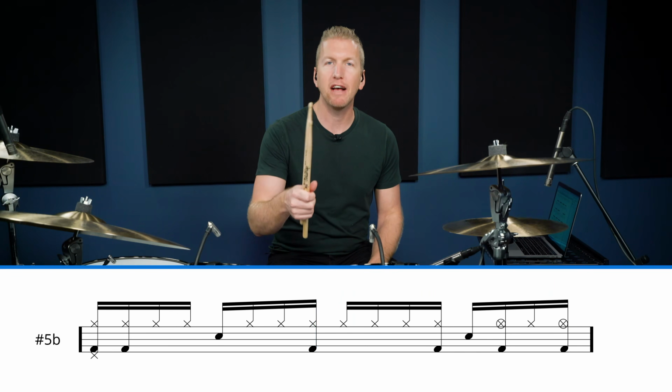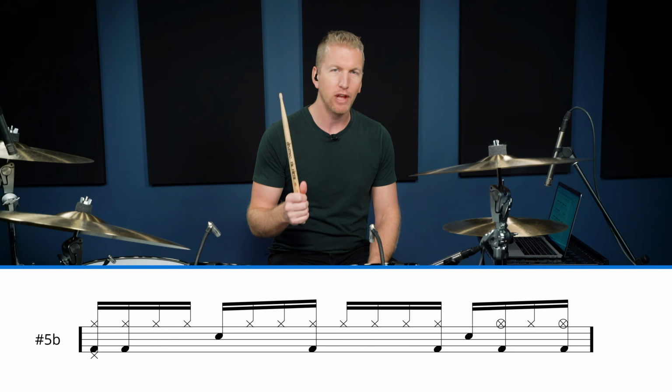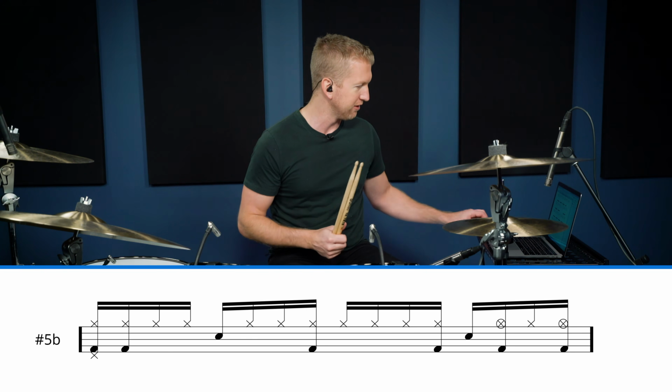Okay, so now I'm going to play it faster for you. I actually really struggle with this at the actual song tempo of around 105. So I'm going to play it for you at 90 beats per minute so I don't make a complete fool of myself. Here we go.